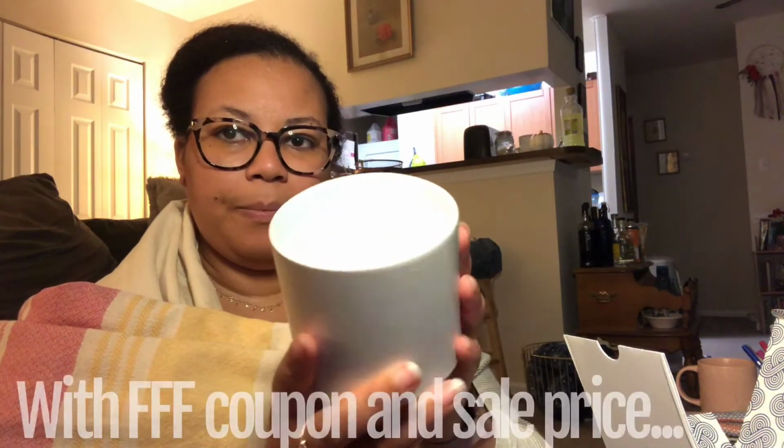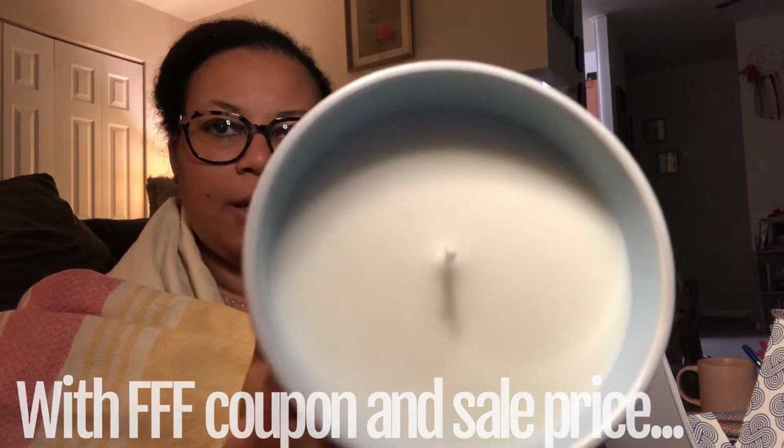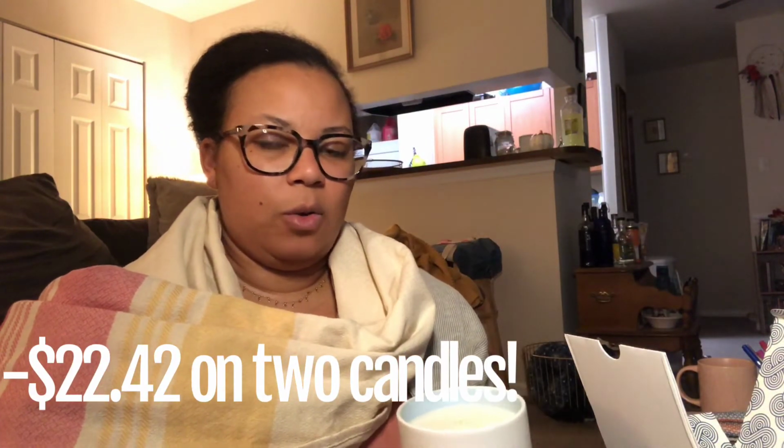Let's see, I still don't see any ingredient information on it, but it comes in this beautiful ceramic case. The inside of it here, if you can see, is this beautiful light blue color. So these can be reused, like you can do something with this afterwards. It's got a top that goes on top.